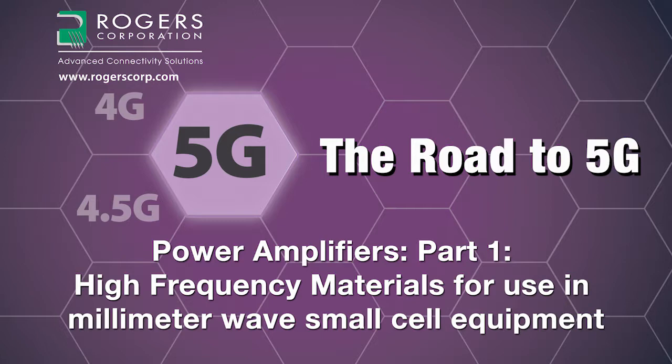Today's topic, Power Amplifiers Part 1, High-Frequency Materials for use in millimeter wave small cell equipment.